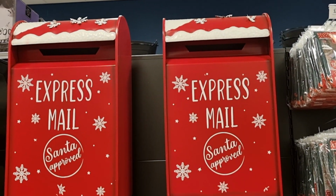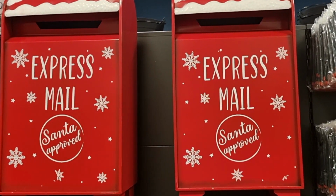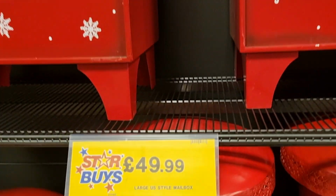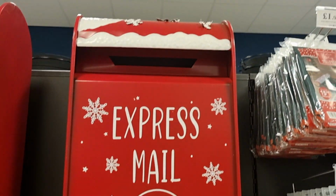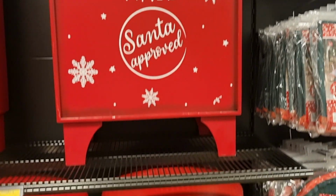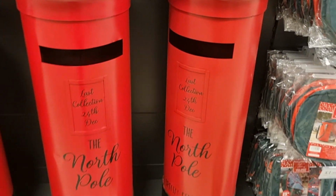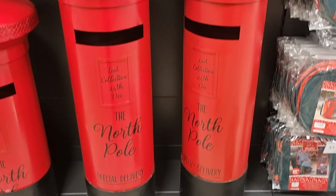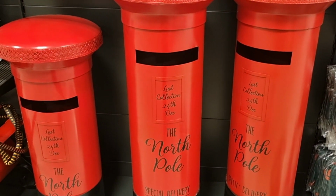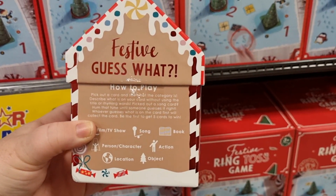These are the boxes that I was on about. So the Express Mail Santa approved big boxes. I didn't see these out last year. They could have been, but not in my Home Bargains. So they are the US style mailbox for £49.99. And then you can also get the North Pole box, which I think is so cool, for 50 quid. Expensive, but quite a striking piece of decor if you had it in your home.